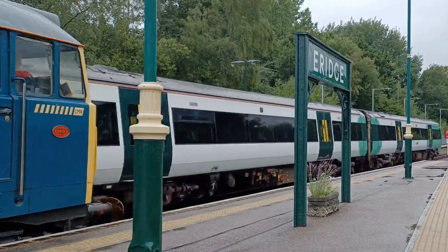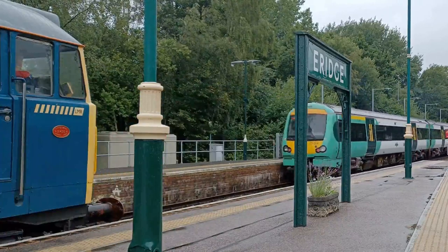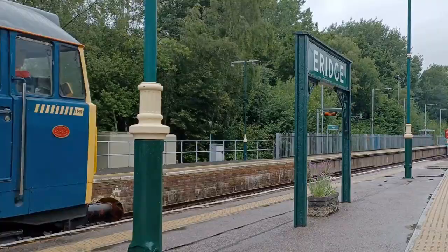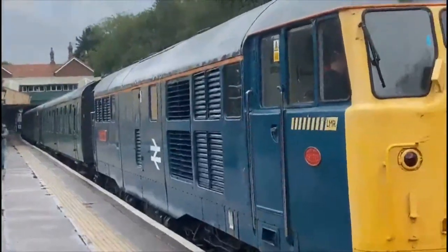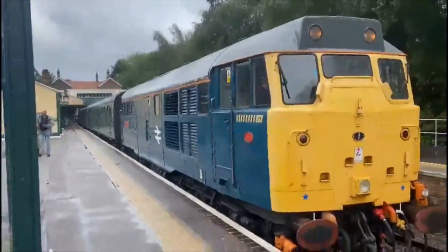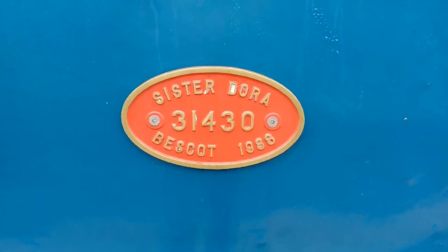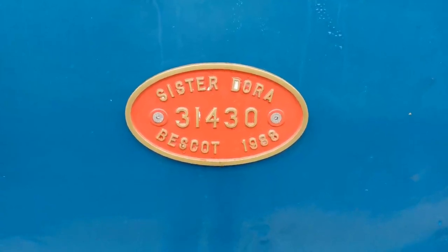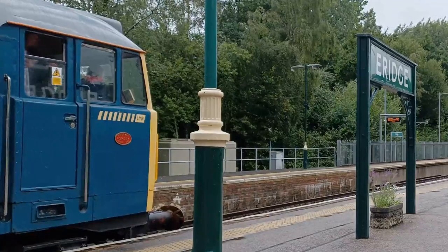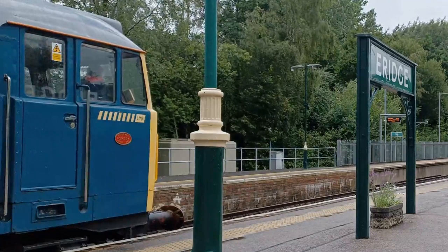A local service passes on the opposite platform in the Network Rail side of the station, on the Oxted line towards South Croydon. Brush Type 2 Sister Dora departs Eridge at 14:00 towards Tonbridge Wells West.